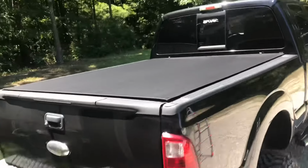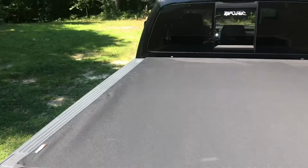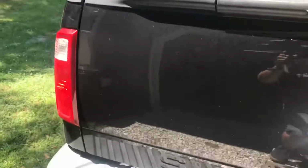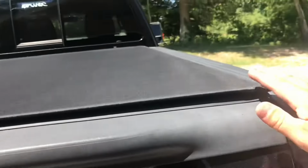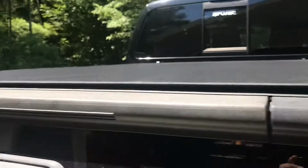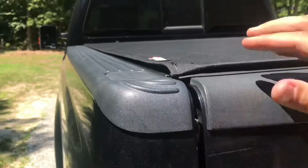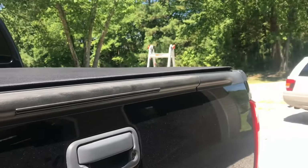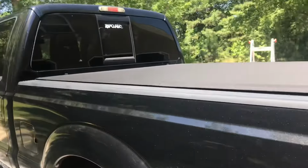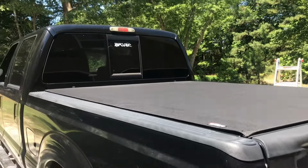It does have adjustments for the tension, but I didn't need to change mine at all. But I guess it says with temperature and stuff like that, you might need to adjust it. I still don't personally understand why they've only got a clamp on that side, not on this side, but I mean, it ain't going nowhere. It sits well, and I think that it'll keep as much water out as the left side is going to get, but you do see a difference. So only thing I can think of is maybe to adjust that right rail back a little bit, but I think it's good. So that's it. Truxedo Pro X15 Tonneau cover.